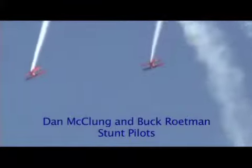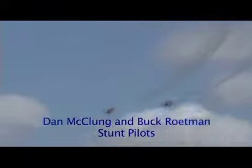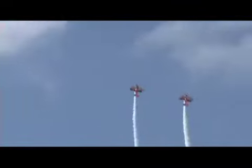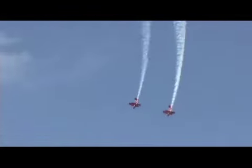Left wing position. On the descending line with space, they both roll to the right side up formation. Now it is made more difficult because the wingman has to look directly over his shoulder at the leader. The tendency is to fly in that direction.